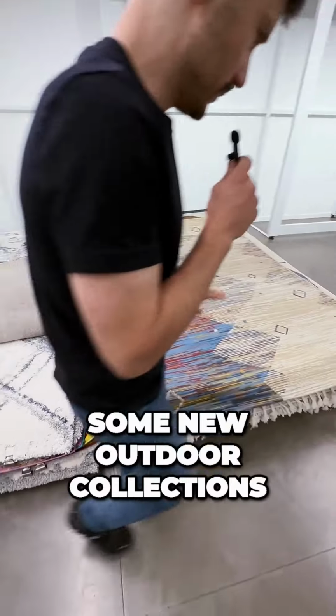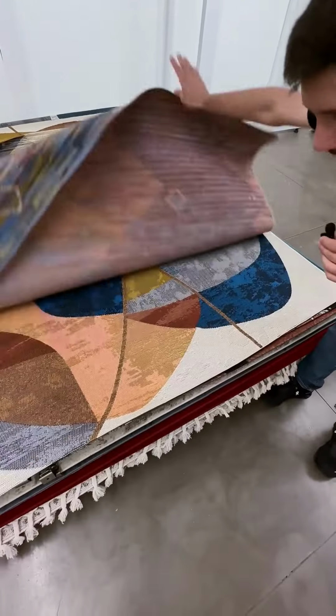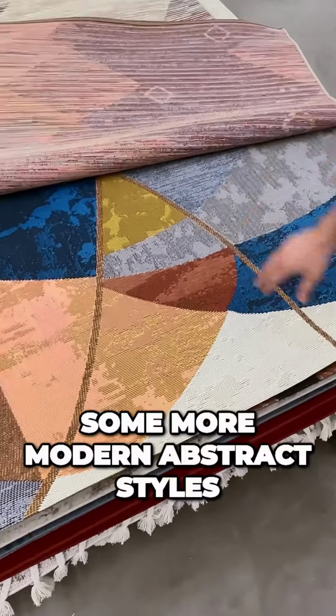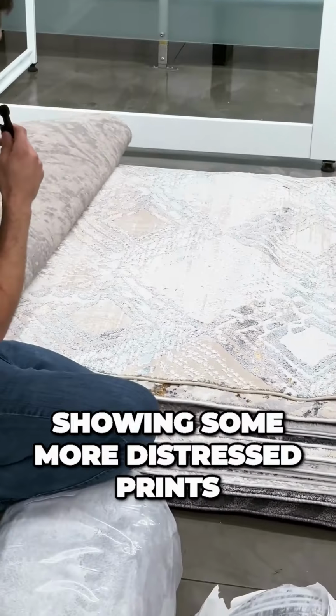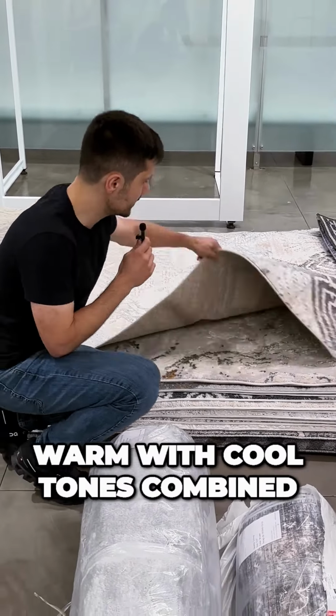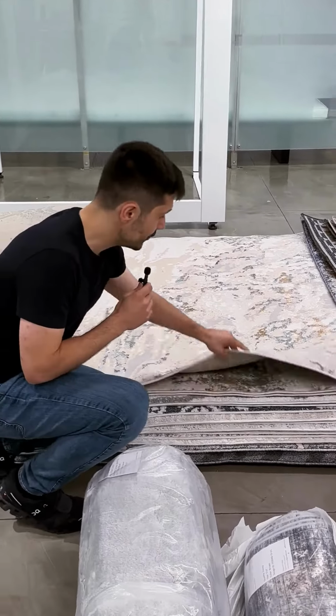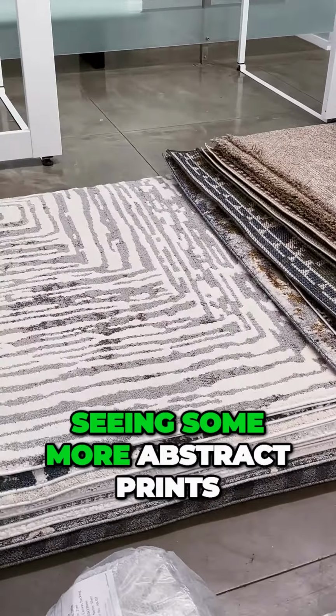Outdoor rugs. We have some new outdoor collections that we're going to be showcasing. Colorful prints, some more modern abstract styles. We're going to be showing some more distressed prints, warm tones, warm with cool tones combined. So really excited about these. You're going to be seeing some more abstract prints.